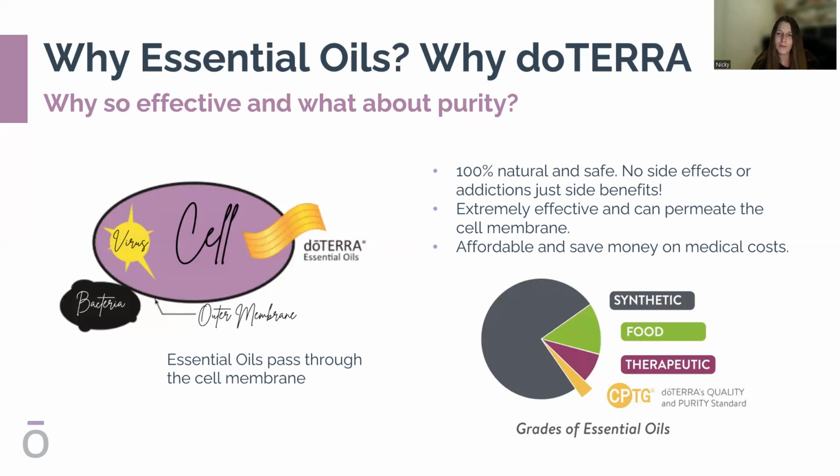So you get different types of essential oils. You can see on the pie graph there, the biggest amount is synthetic. These are man-made, not good for the body. If you take in a synthetic product, as it enters by your cell, you go, no, thank you, I don't want it. You can tell I work with children, very basic here. Don't want it, let's get that out of the body.